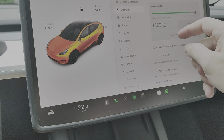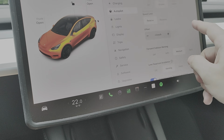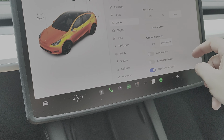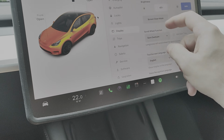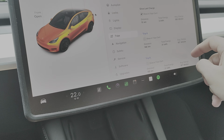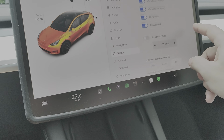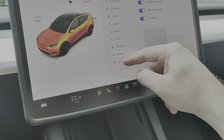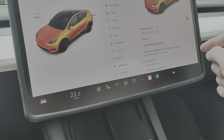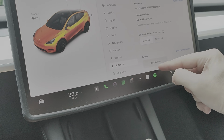There should be some improvement in the user interface, but I don't see any. Charging, whatever. Autopilot. Not much here. Looks the same. This looks the same. Trips. Yeah, okay. Navigation. Okay. Safety. Park assist, whatever. Service. Looks the same. Software. Okay. Release notes. Okay. Oh, okay. Data sharing.